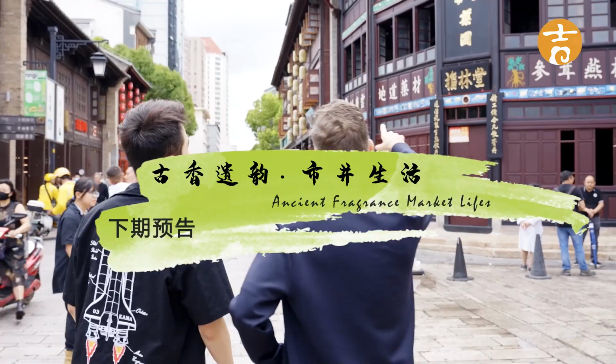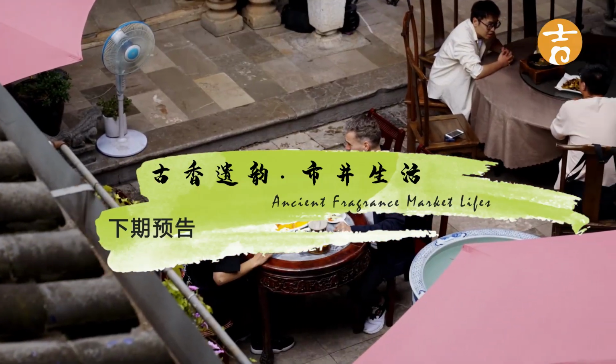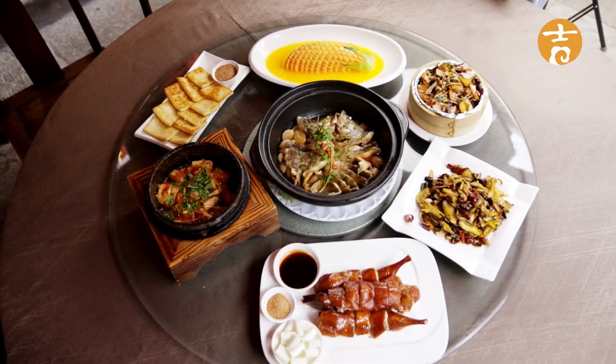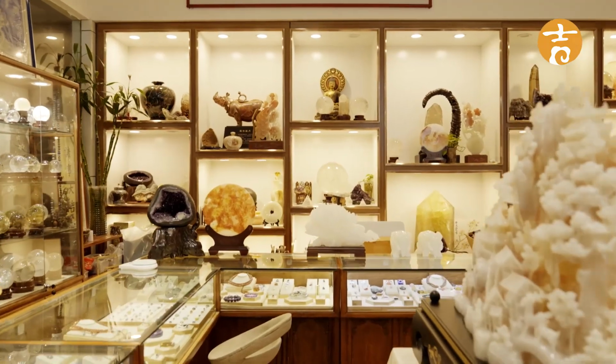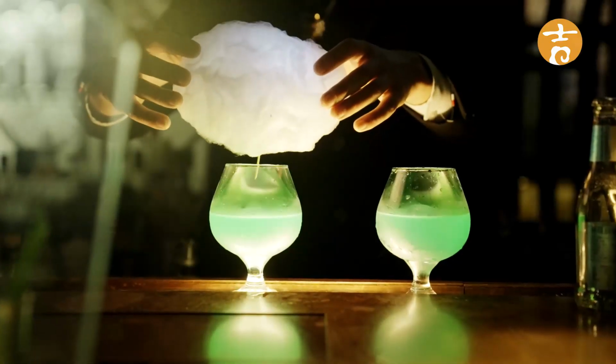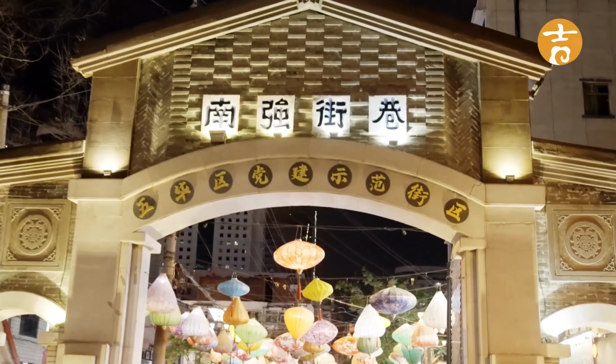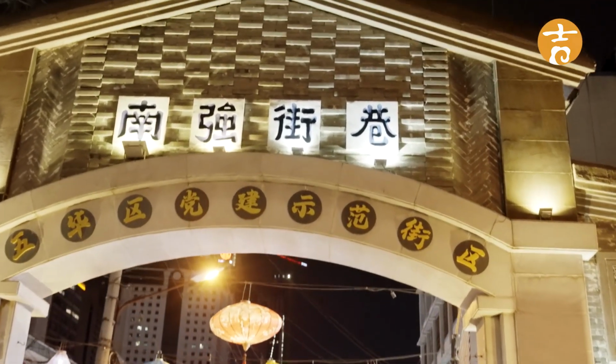Old streets, old houses, old scenery, and old tastes. These are all hidden in this 900-year-old Kunming street, and each place is well worth visiting. On my next stop, I will experience a blend between the modern and the old streets of downtown Kunming, as well as visit the Nanqiang night market.